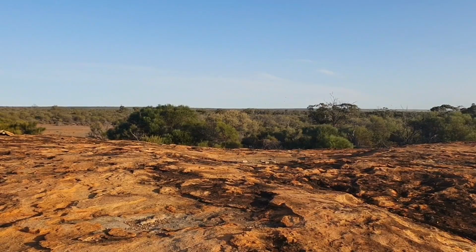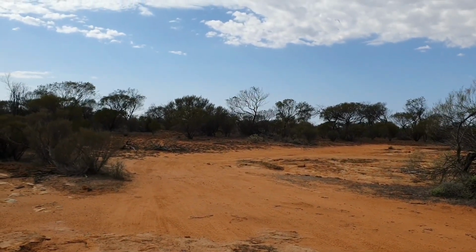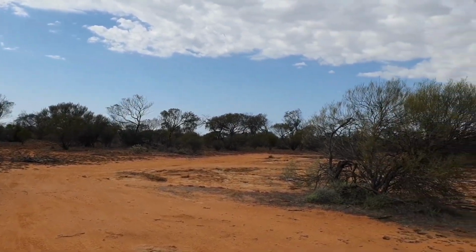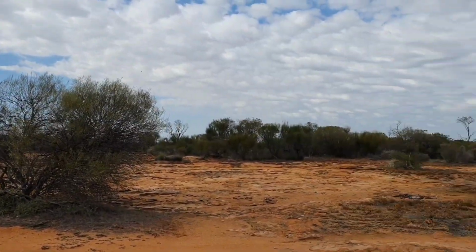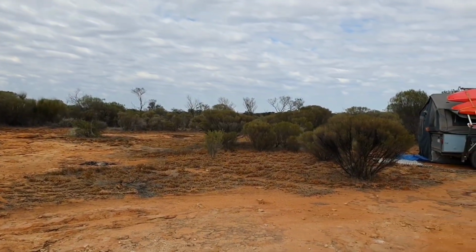white-tailed cockatoos. So it's the next morning. This is the furthest you can get driving around the north side of the rock. I noticed though from up on the rock there's a big section just through the bush over here. Really big section. I think you can get around the other way to it.